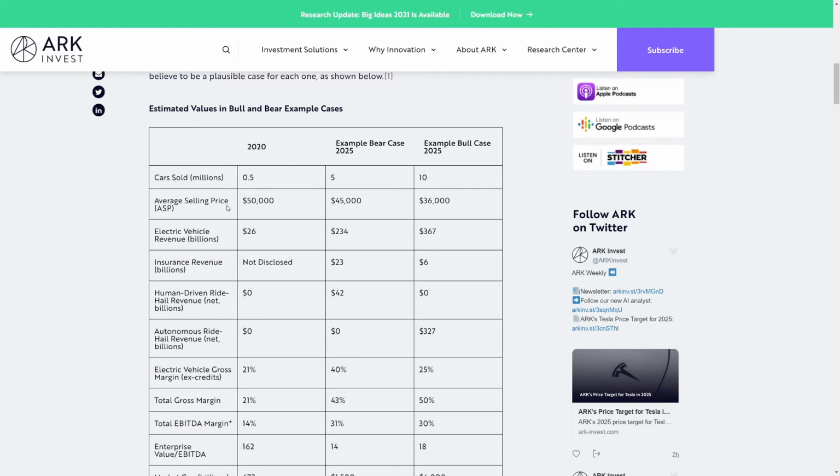So the average selling price of the car, you would expect as it goes down, you open it up to a larger market, so more people would buy the vehicles. This $36,000 will really be interesting to see if Tesla can get to, because right now, even with all the incentives, the cheapest Tesla is still quite expensive.